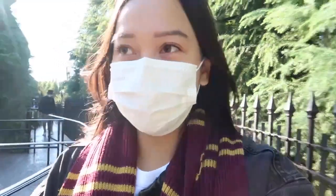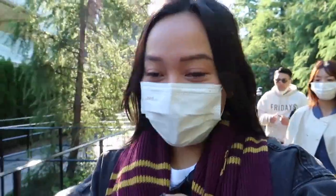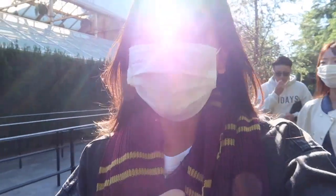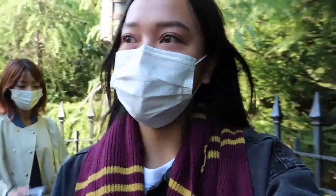Okay, we're heading to the ride that I'm really excited about. It's Harry Potter and the Forbidden Journey. I heard about this ride a lot. They said this is a must ride here when you come to USJ. So let's see about that.